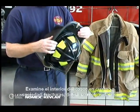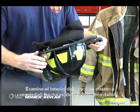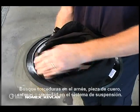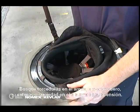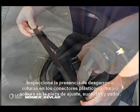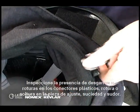Examine the inside of the helmet for dirt, cracks, deterioration, or other damage. Look for torn straps, torn leather pad, breaks, or dirt in the helmet suspension system. Inspect the headband for tears, breaks in the plastic connectors, broken or loose adjustment ratchet, dirt, and sweat.